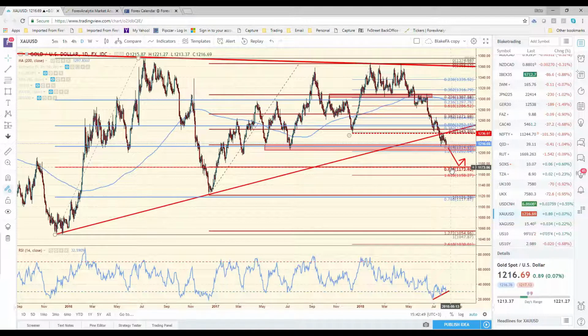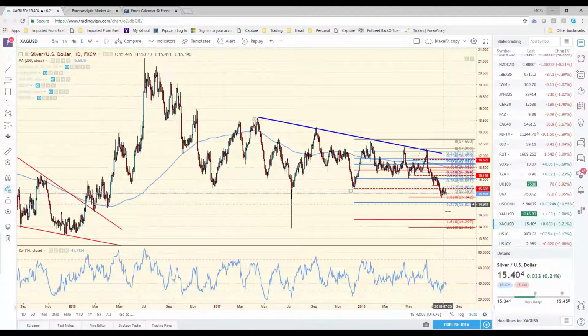So I think that is a very strong possibility moving forward for gold, as long as gold stays below 1236, and silver as long as it's below 1560. I think the risk is a move back towards 15, 14, if not lower. 15 would be the 127% extension of this move, but maybe even 14 and a quarter is more of a realistic expectation for silver. I think it's all very possible.